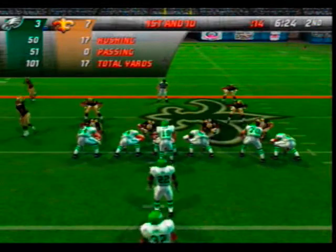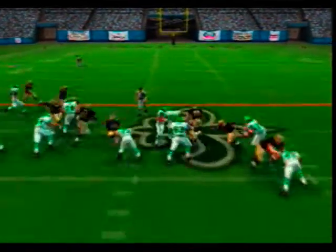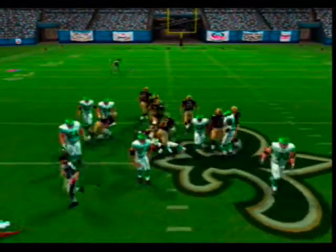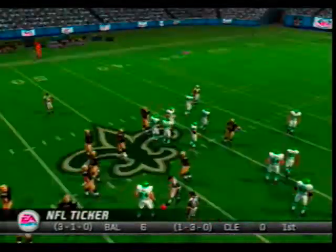The Saints with a four-man front. He tucks it away. Ooh, that one will leave a mark. Harris with a nice burst through the middle. 5-yard pickup.